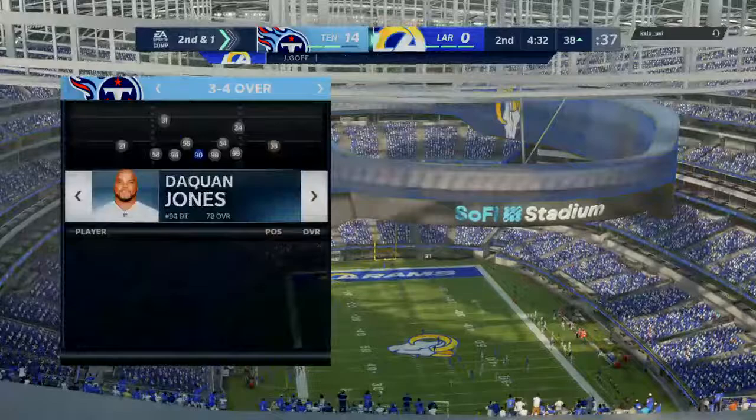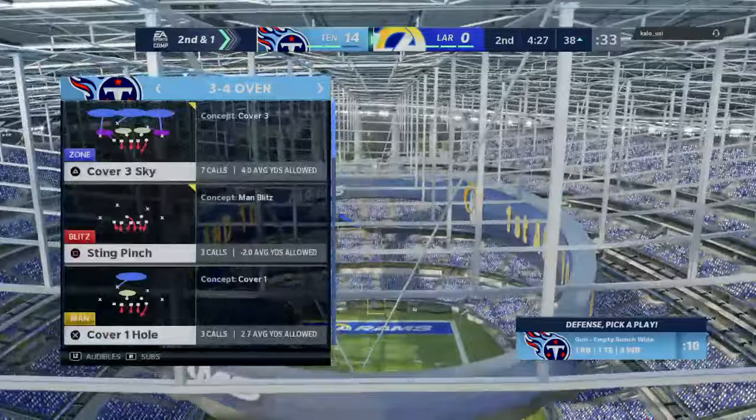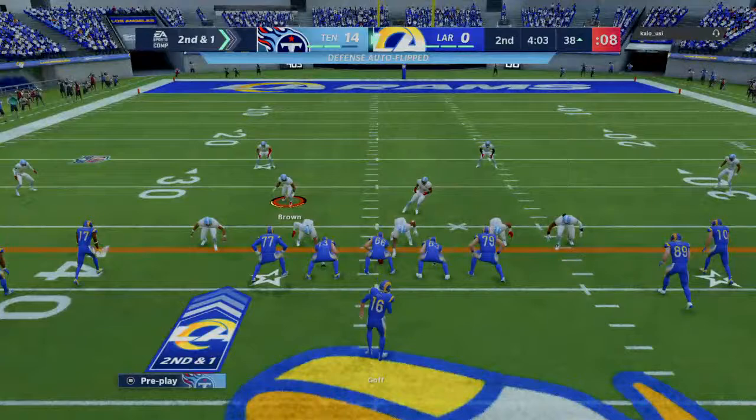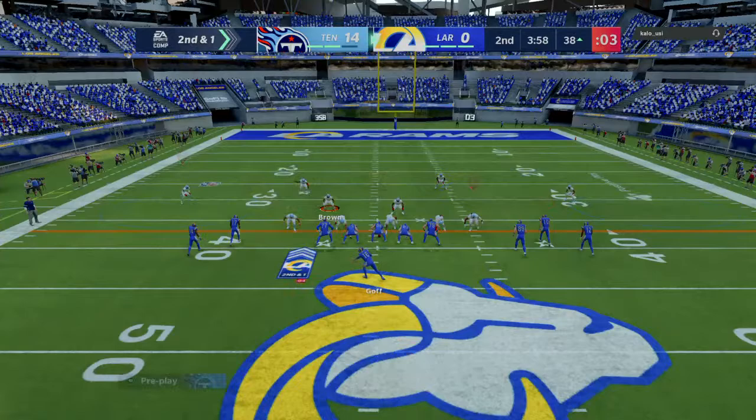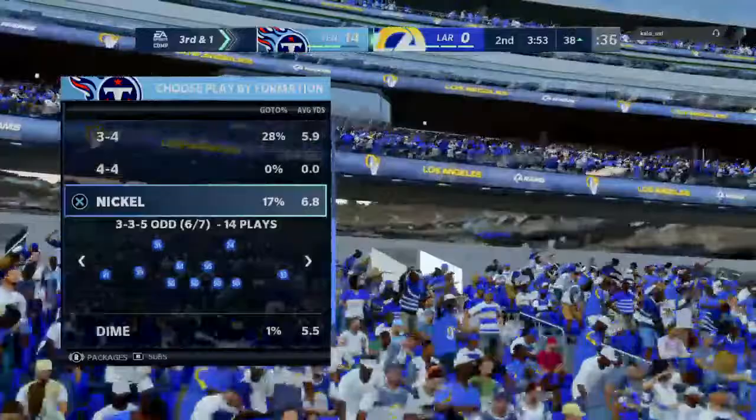For a second there, I thought that might break big. Screen pass, looked like it was coming together, looked like there was an opening. Still, ended up with a solid gain. That last catch short of the marker by just a yard leaves him with a very manageable 2nd and 1. From the gun, here's Goff. Incomplete on the deep ball. Robert Woods, the intended receiver that time. And it's third and short.